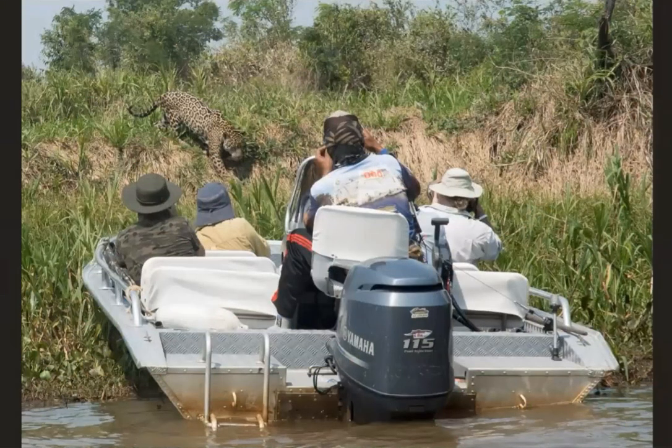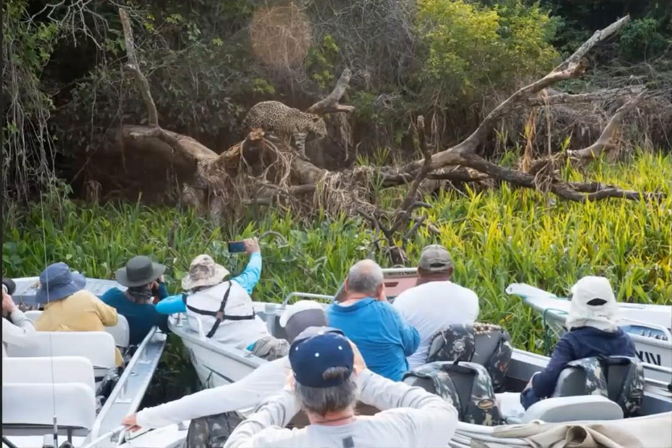Okay, now, how do you get these pictures? That's how you get them. The jaguars do not care about you. They are totally unfazed by the boats. The front of that boat is probably 6-7 meters from the jaguar. They ignore you, they're used to the boat. If you were to get out of the boat onto the bank, I think they'd run. But so long as you're in the boat, no problem at all.